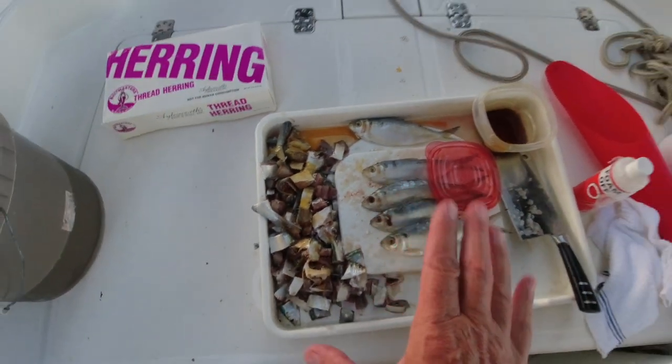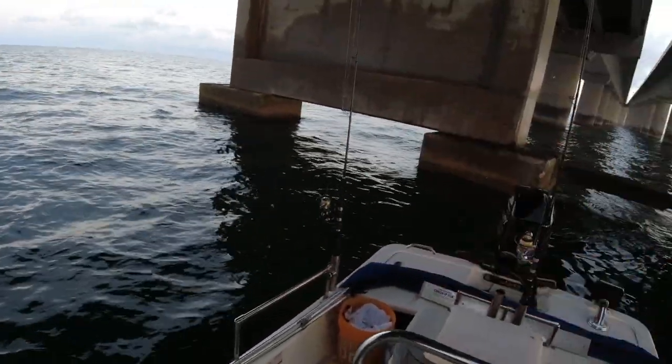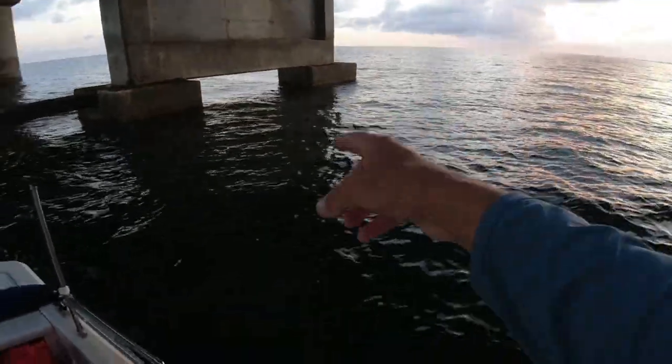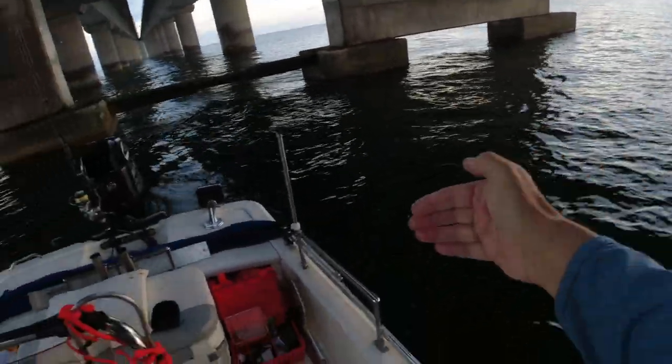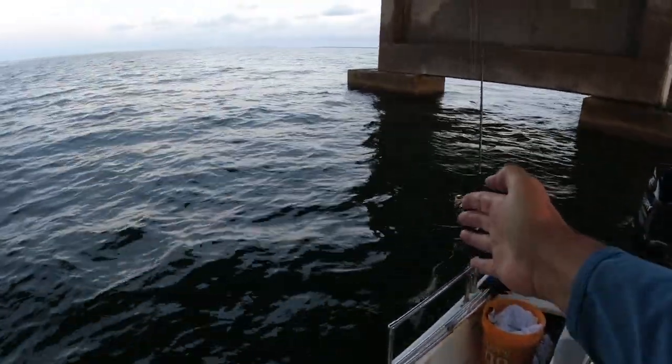You want to be careful with that stuff. And I'll put it in the bait mat. And the tide's still going out, and I'll be tossing it out this way. I'm going to reposition the boat so it goes right out this way and nail the mangroves right there.